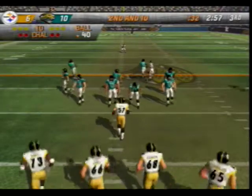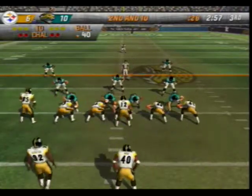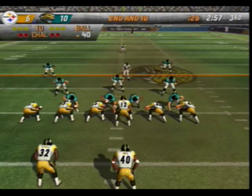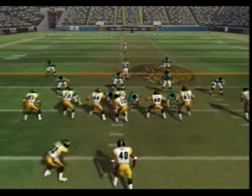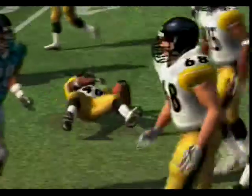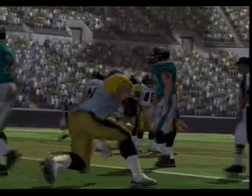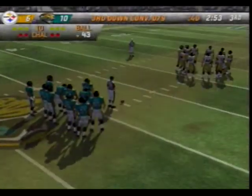Second and 10. Ball on the 40-yard line. Jacksonville comes out in a 4-3. Looking upfield. Hampton is there on the stop at the 43-yard line. The defense held their positions and didn't let them get very far.